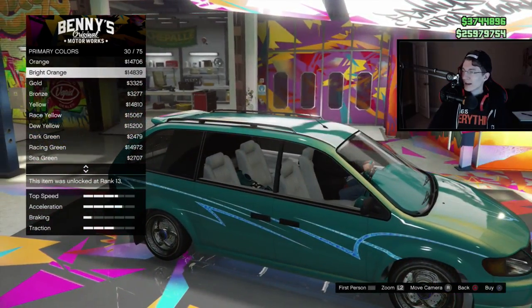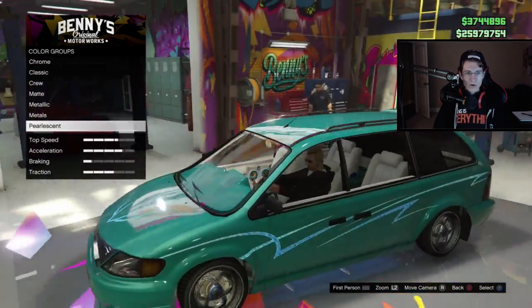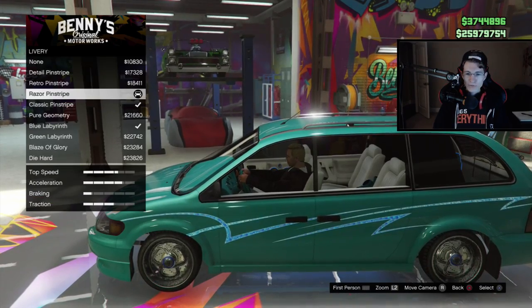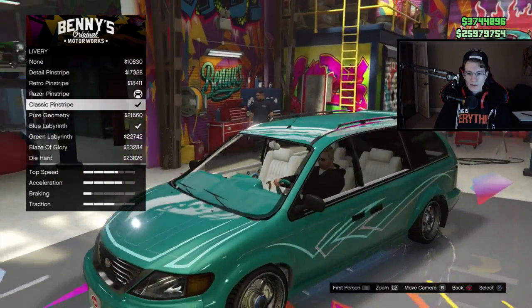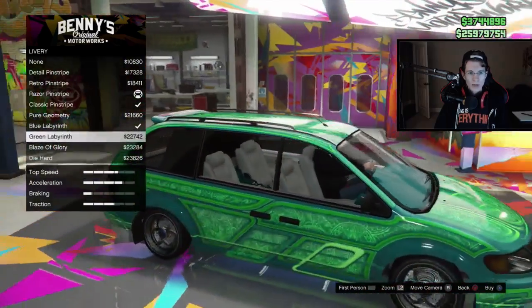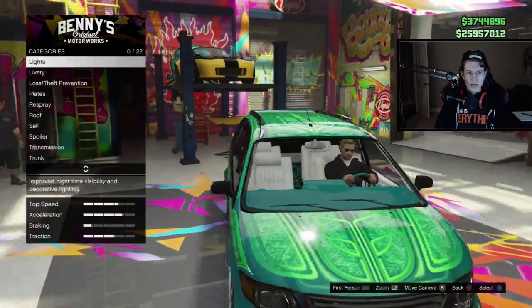I think that looks so bad in my opinion. So I don't know how you make a livery like that work. I'm sure you guys could find a way. Maybe I just don't have the creative touch or the creative genes to get it going. So that one was pure Blue Labyrinth. Let's see what it looks like with a crazy green color.